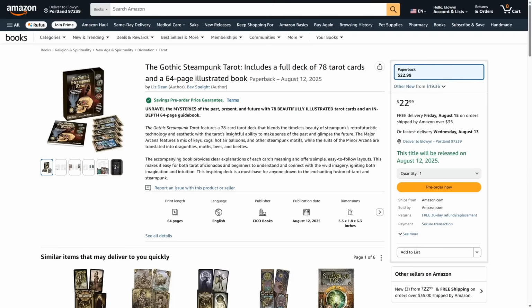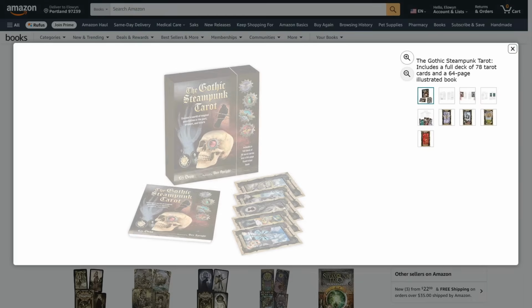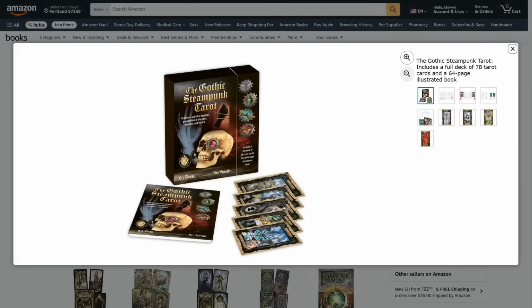The major arcana features a mix of keys, cogs, hot air balloons, and other steampunk motifs, while the suits of the minor arcana are translated into dragonflies, moths, bees, and beetles. The accompanying book provides clear explanations of each card's meaning and offers simple, easy-to-follow layouts. So here we can see the box and guidebook and some of the cards.